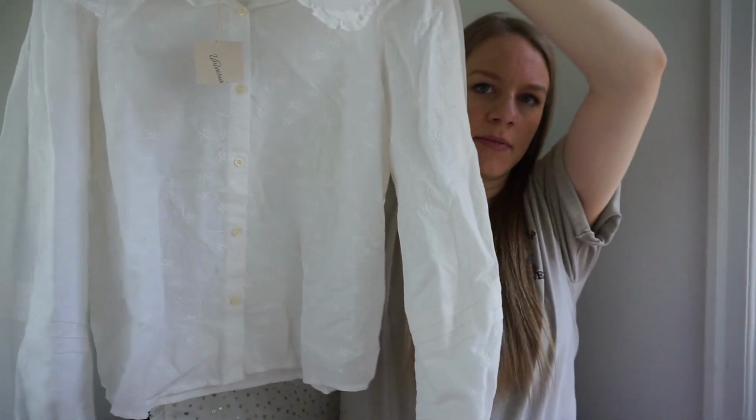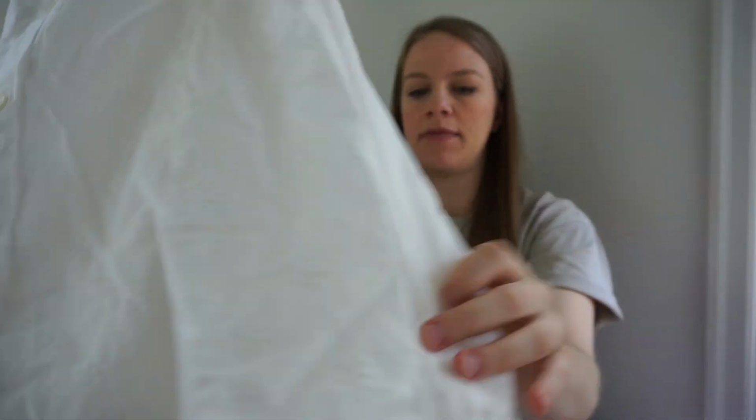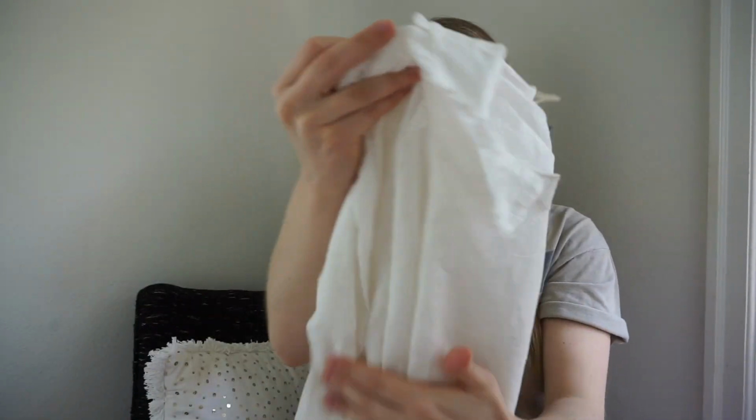This is a piece I'm really curious to see if they take. It's definitely trendy, but it's Target. It's new tag Target. It is Universal Thread, and it's this eyelet blouse. I kind of want to steam it a little bit before taking it in. Give it its best chance to perform well. It's size large, so we'll see.